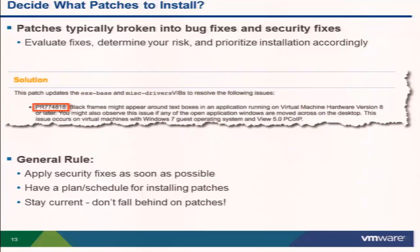Okay, now when we release a patch, one of the first questions you have is, how do I determine if I need to install this patch? Patches are typically broken down into different types of fixes: bug fixes and security fixes. With each of those patches there's a KB article, and you can click on that KB article and it will list all the bug fixes. Here's an example of text from one of our 5.1 patches, I believe, with text telling you what that fix is. So you do need to download these, evaluate these, determine your risk, and prioritize your installation.